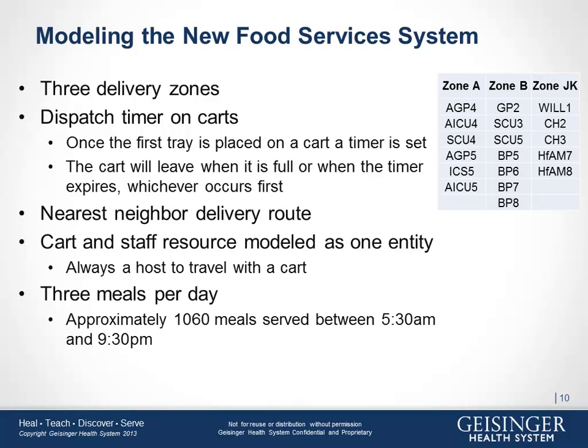There's going to be a dispatch timer on the carts, and that means from the time the first meal gets added to the cart, how long do we wait before sending it? Obviously, if the cart becomes full, we'll send it, but do we wait 2 minutes or 20 minutes? And that's going to affect how quick the patient gets their meal. So we investigate the dispatch timer, use a simple nearest neighbor delivery route. The cart and the staff are modeled as one entity, so we always need what we call a host, but just a staff member to push the cart through the hospital.